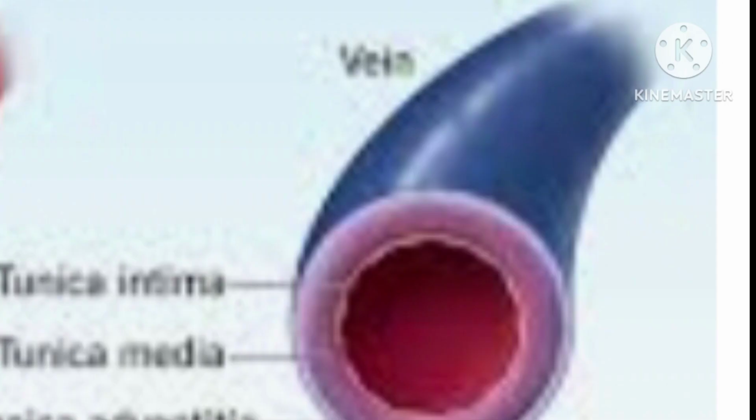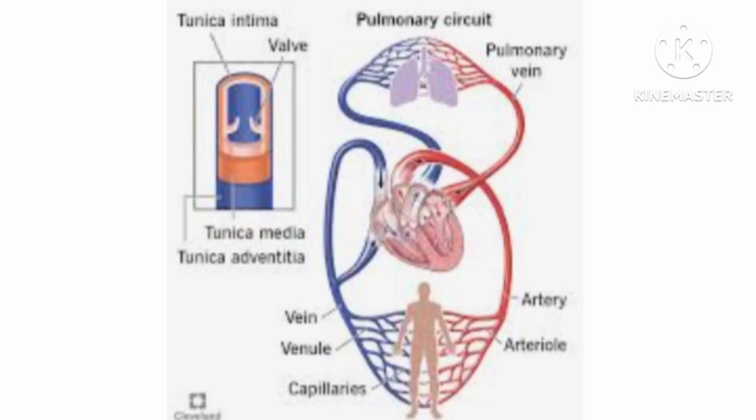Veins. Veins are thin-walled and floppy blood vessels. They carry oxygen-poor blood back to the heart. The blood that flows through the veins contains carbon dioxide. Within the veins, the blood loses most of its pressure after passing through the microscopic capillaries.